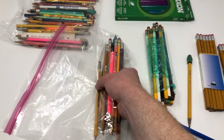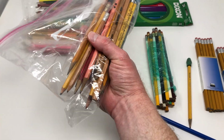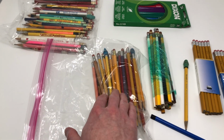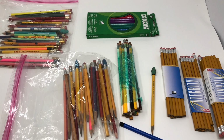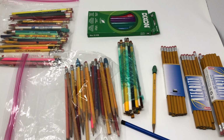Sometimes, you know, bigger than this. I've gone to many thrift stores and estate sales, and it's just a Ziploc loaded with pencils. A mix of advertising pencils and just plain old, what appears to be normal school pencils. And you can get them for less than $5. And let me tell you what, I would just pick those up. That's my advice to you.